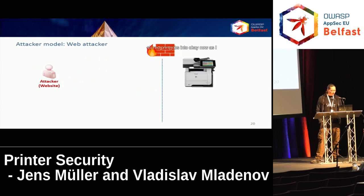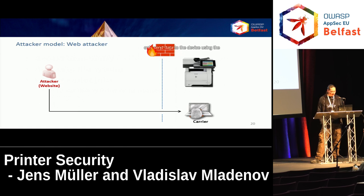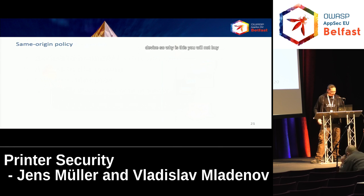Okay. Now, as I said, the web attacker is not able to get a back channel. The web attacker can only send data to the device using the employee's web browser as a carrier. She is not able to get any data back from the device. So why is this? You all know why this is. It's because of the same origin policy. Scripts can only access data from the same origin in terms of protocol, domain, and port.